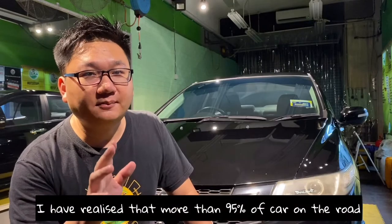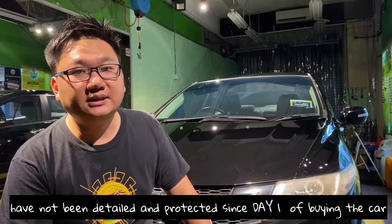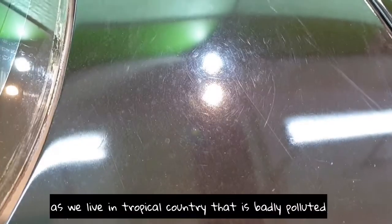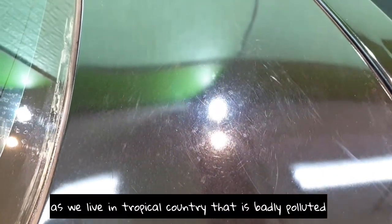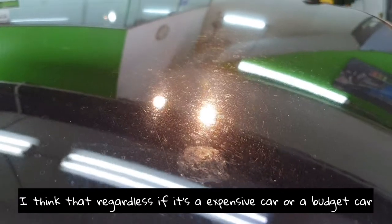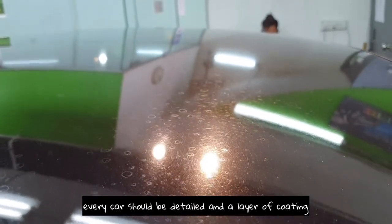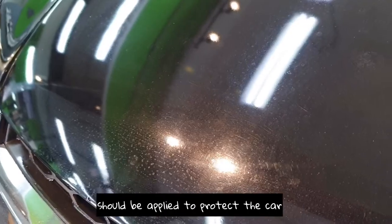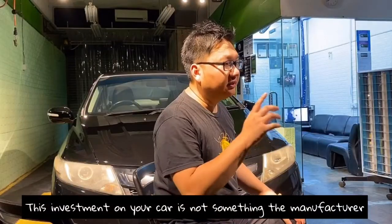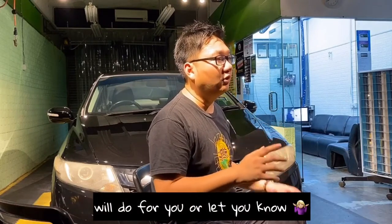I have realized that more than 95% of cars on the route have not been detailed and protected since day one of buying the car. As we live in a tropical country that is badly polluted, I think that regardless of whether it is an expensive car or a budget car, every car should be detailed and a layer of coating should be applied to protect the car. This investment in your car is not something the manufacturer will do for you or even let you know.